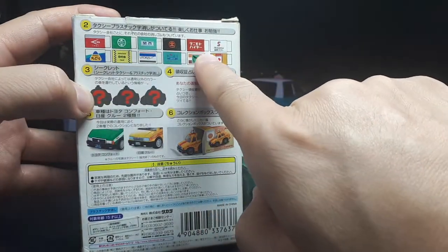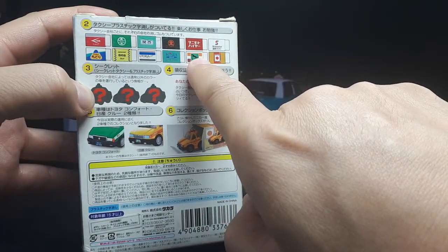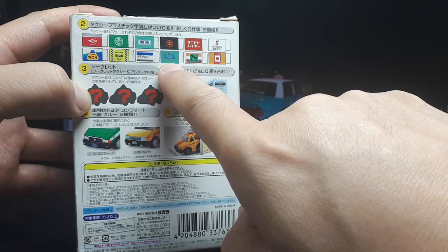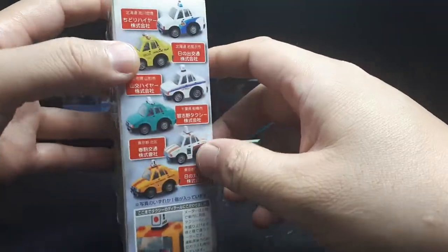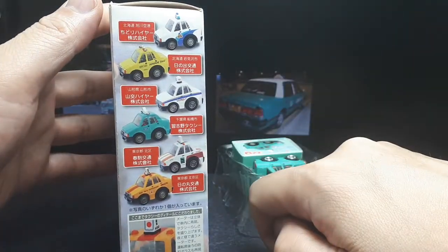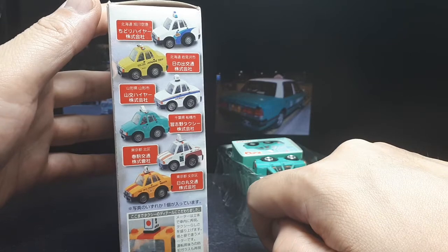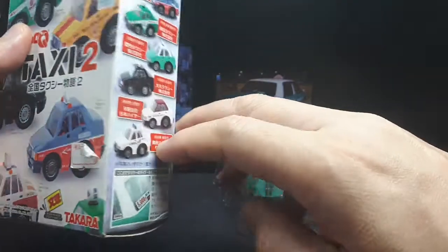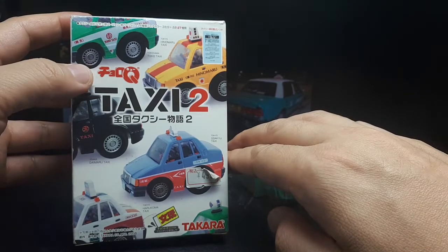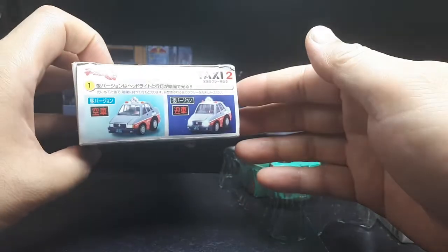So these must be all the taxi companies involved. This one's the Kasai Group. I did a search, couldn't find any images of that taxi though. Here's a couple other ones as well. So these do not look like the Nissan Crew I got. So maybe that Nissan came from this first series. Or maybe there's a third series for all I know.